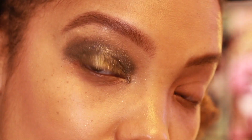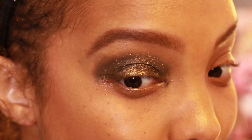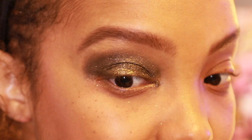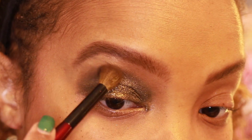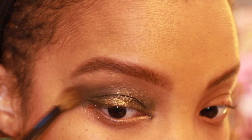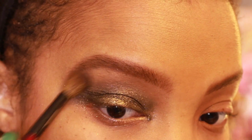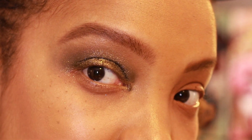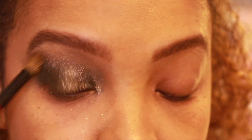This is gorgeous. This would make a great smoky eye as well. Wow. You just literally do one shade. Let's see what it looks like if I was to blend it out. I'm just going to take a Sonia G Blender Pro. Oh, yeah. Honey, this will work. Shade and they're gonna be like, what did you use? This little shade. Boom. It's done. And that's pretty. Super pretty.